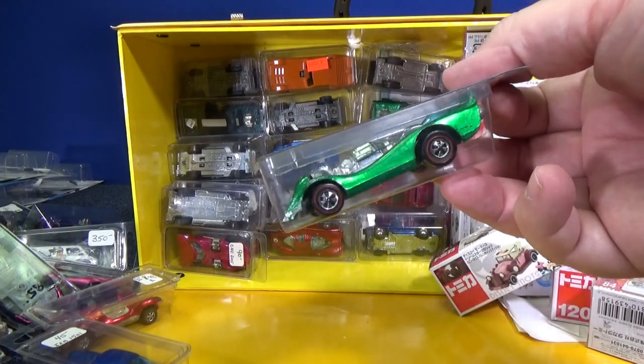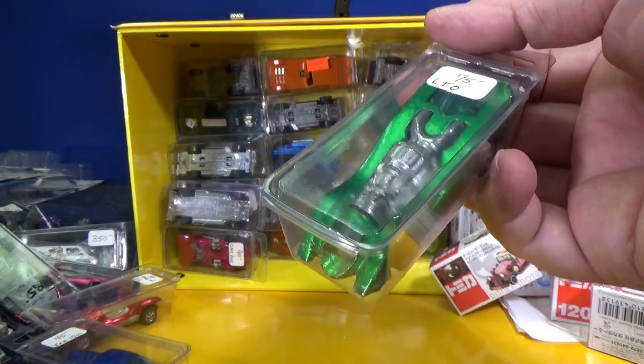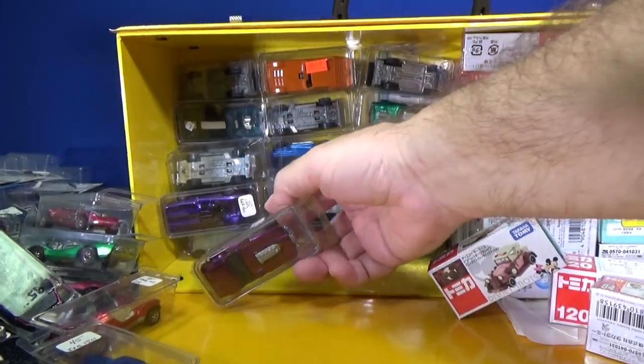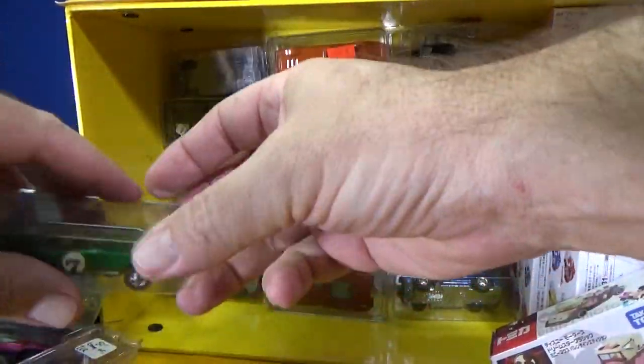Jet Thread. That's the original Jet Thread, for those of you who know about Jet Thread 2, 3, 4.0. That's the original Jet Thread. Here's another color for a twin mill. Here's another. I think this is the hood. Hurry up.